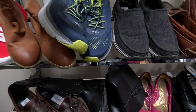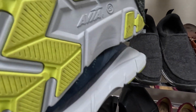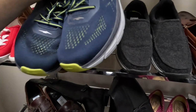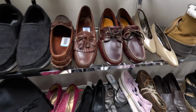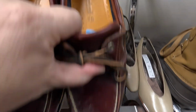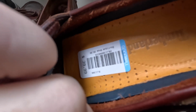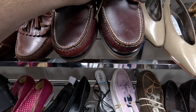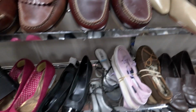Man, I'm over here in the shoes, and I thought for sure I found a nice pair of Hokas, only to realize these are Kmart shoes. Talk about disappointing. Looking over here at the men's loafers. Recognize the brand, Timberland, leather, boat shoe. And then you see the price, $40, y'all. I don't know what they're smoking at Goodwill, but ain't no way somebody's paying $40 for those.